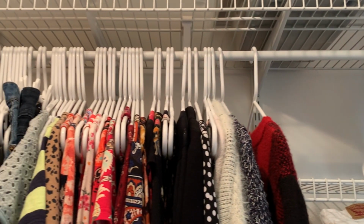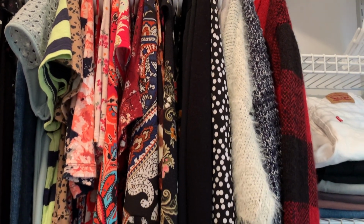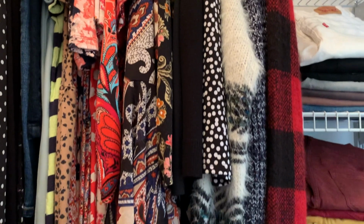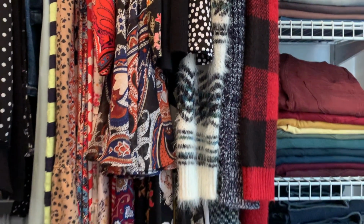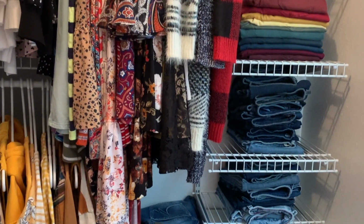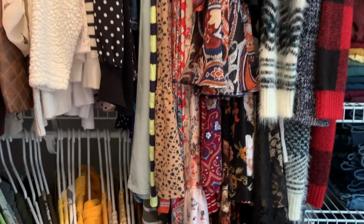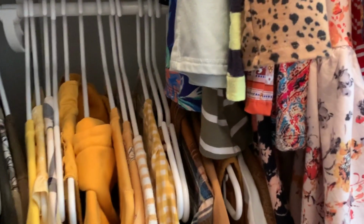So this right here is my section of dress wear and longer hanging. And to be very honest, I have not used a lot of this in the last 2 years, but that's also because I'm not leaving my house as much. Not going to church as often, not going on dates with my husband and dressing up really cute.